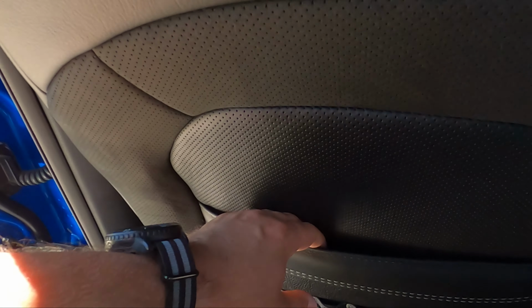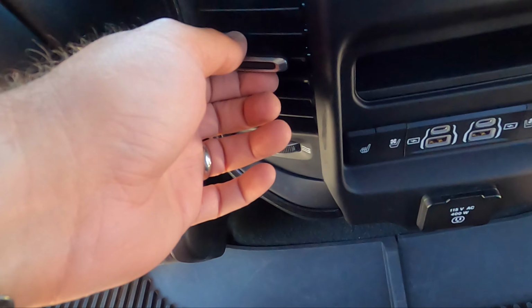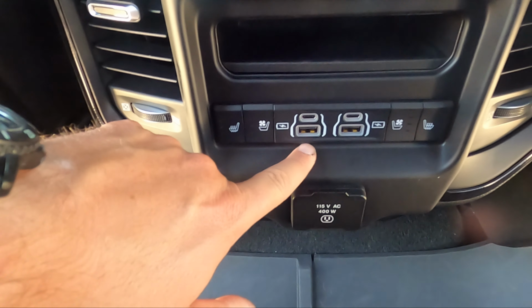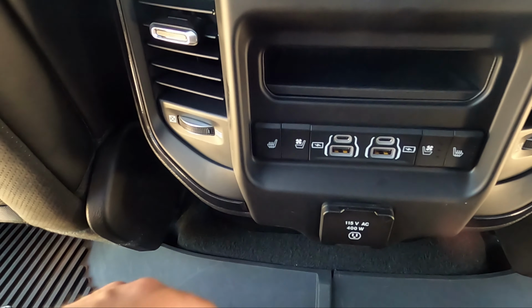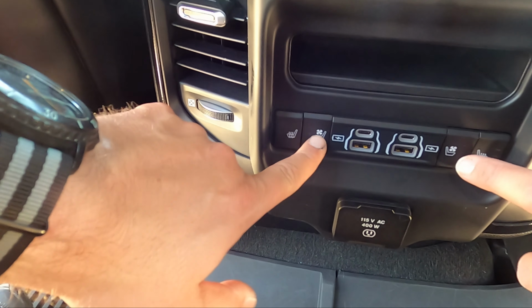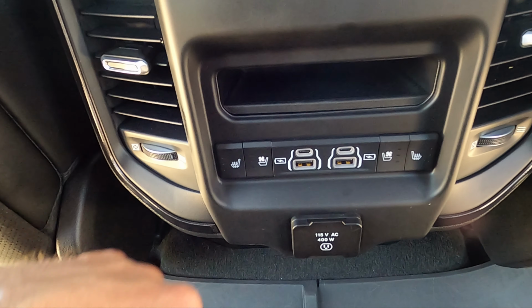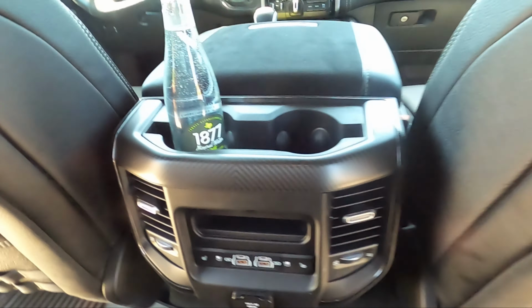You've got map pockets, you've got Molle straps to hang stuff on. You've got vents. You've got chargers galore. Look at all this. You've got two USB-As, two USB-Cs. You got a little pocket here for a phone. You've got a plug for your laptop. You've got everything, and no charger for your smokers. And most importantly, you've got crotch chillers for the rear occupants. Thank you very much. It's one of the reasons this particular TRX is more than the others.